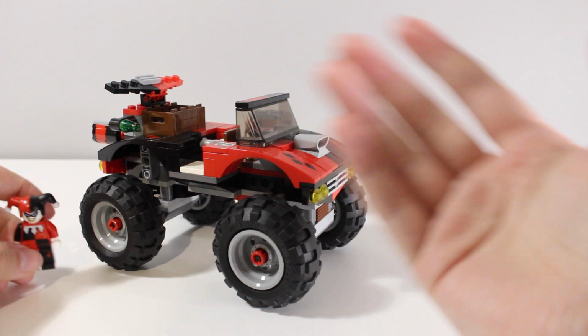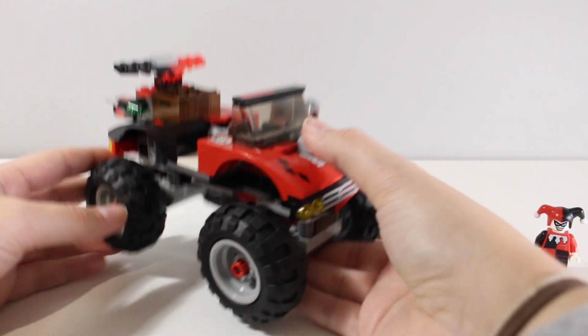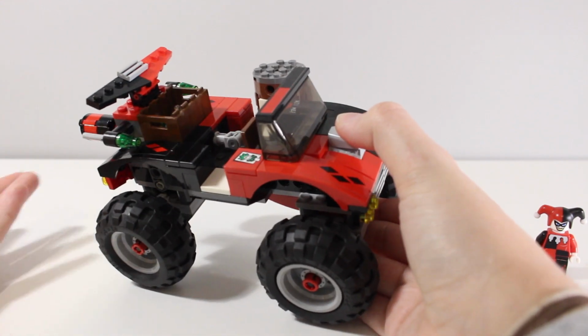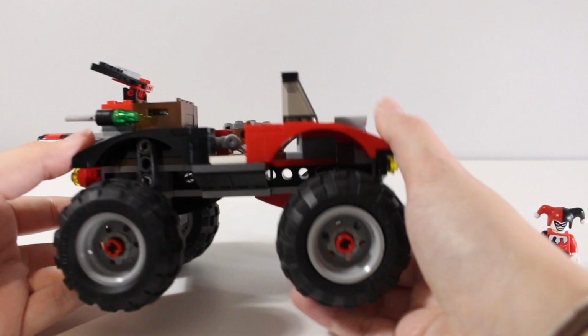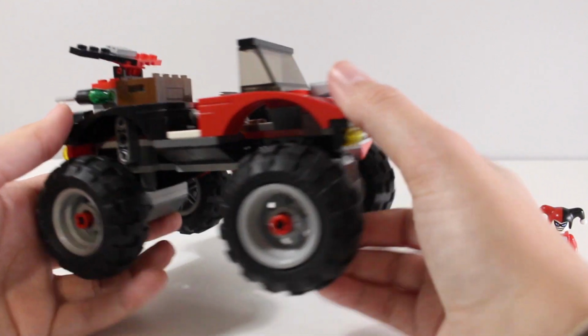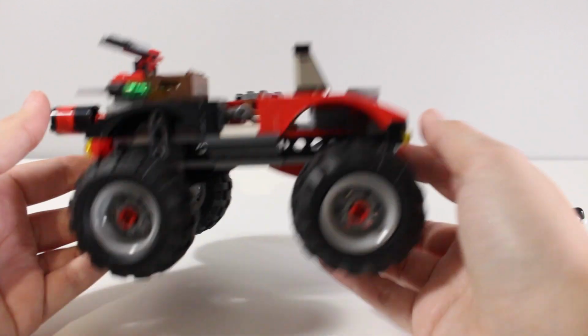And like, we always get Joker vehicles. The Joker's lowrider looked amazing, but like, I want something like this from modern day Lego. All of the vehicles these days are built up really big using a lot of pieces, but this build just shows you don't have to do that to get a good looking vehicle. It's literally a monster truck.